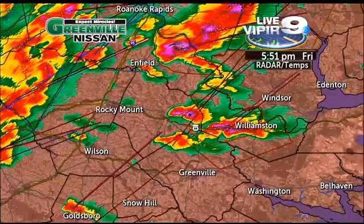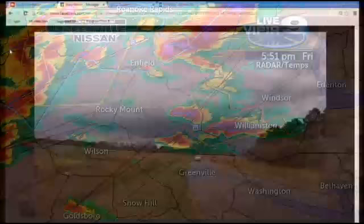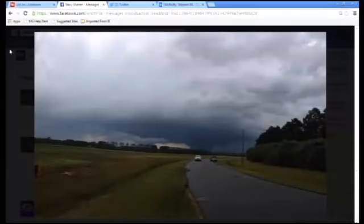Let's take a look at this picture here. Stephen, where is this at? Wow. In Greenville, north of 264. This is further confirmation, as you're pointing out, of the danger and the confirmed nature of this tornado as it moved through Pitt County, now moving into Martin County. And as we continue to get pictures coming into our newsroom, we're going to continue to look at these as we go.